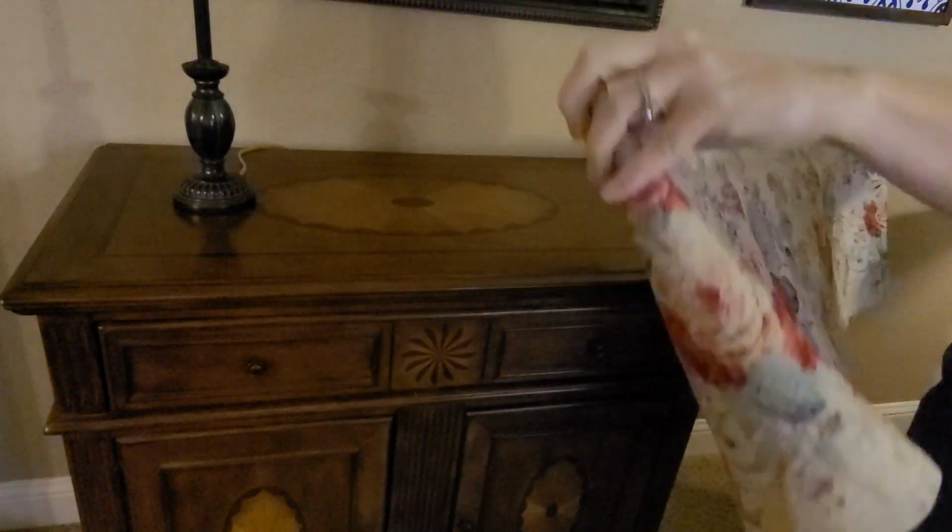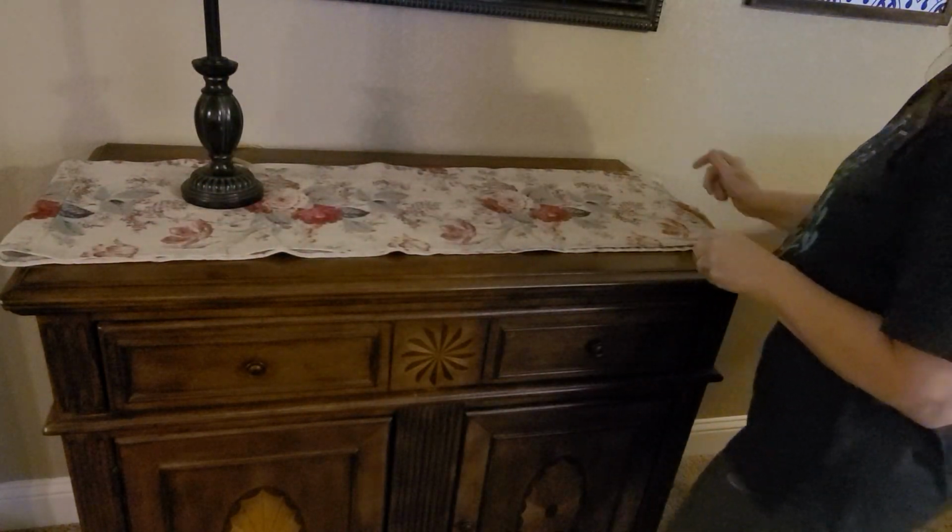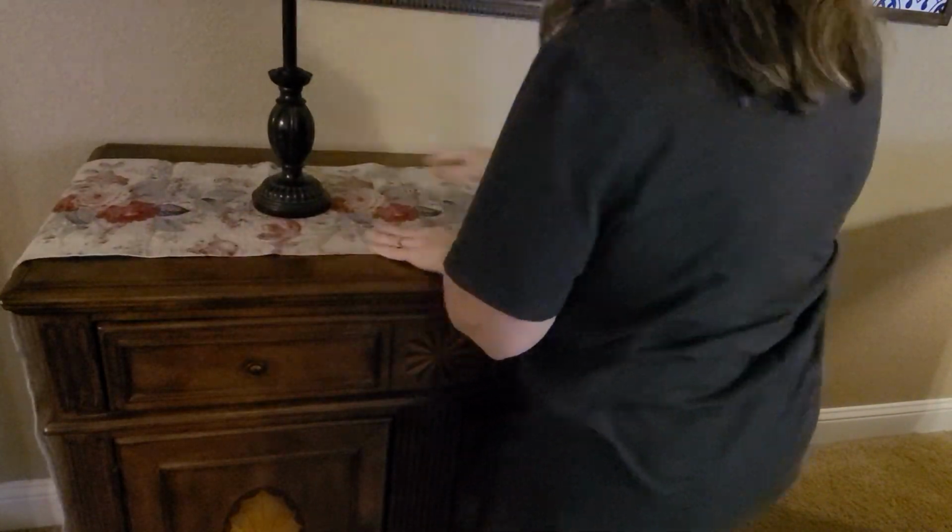Now I'm going to take this runner. I've had this runner for several years. I actually got it at Bed Bath & Beyond, and I think it's just a great spring runner. I tried to fold it halfway over, but it didn't look very good there, so I'm going to do it the long way.